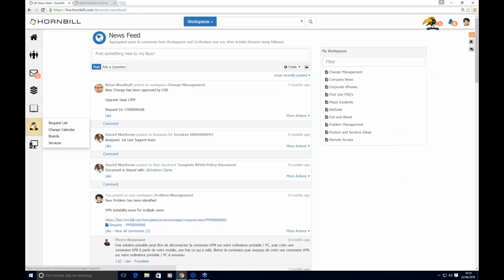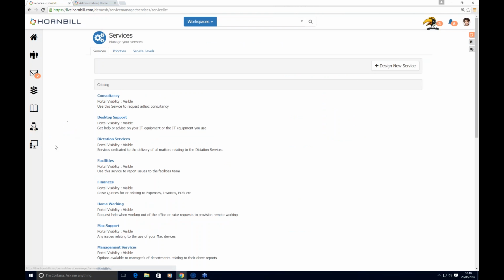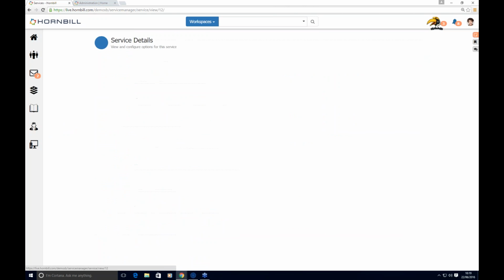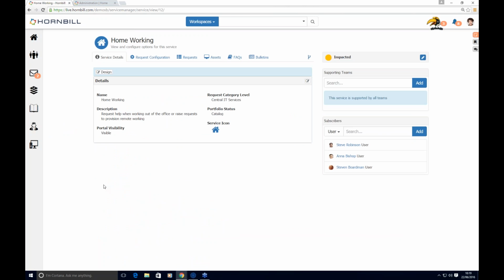But if we come down and have a look at the Service Manager app that's deployed on this platform, and we have a look at our services, here we can look at all the different services that are offered by the different areas of the business. And if we drill down into the home working service that we were just looking at, we can look at all the sort of things I'm sure you'd be expecting to see here.